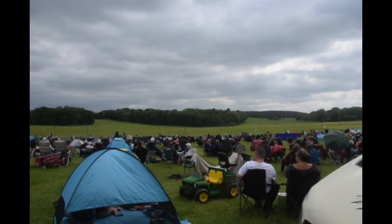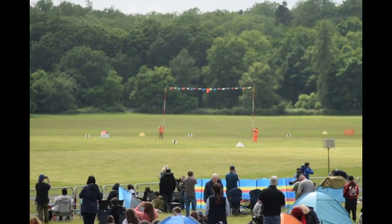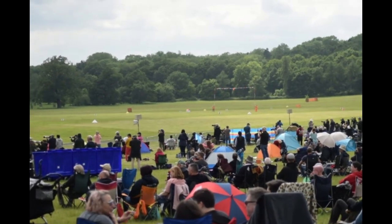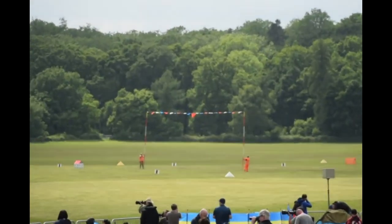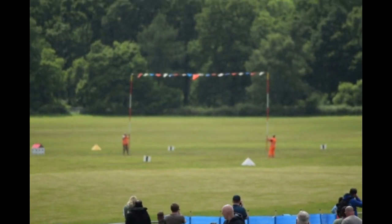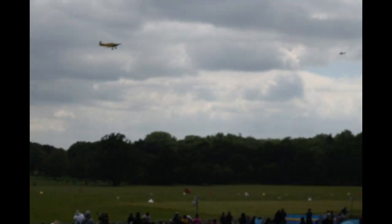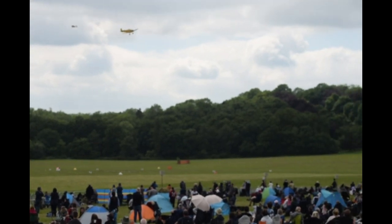Now, we can see the poles going up. That's Richard. Oh, well done. All making it look so simple. And lastly, the little yellow one. Come on, you can make it. Oh, no! We'll have to go out and check later on.